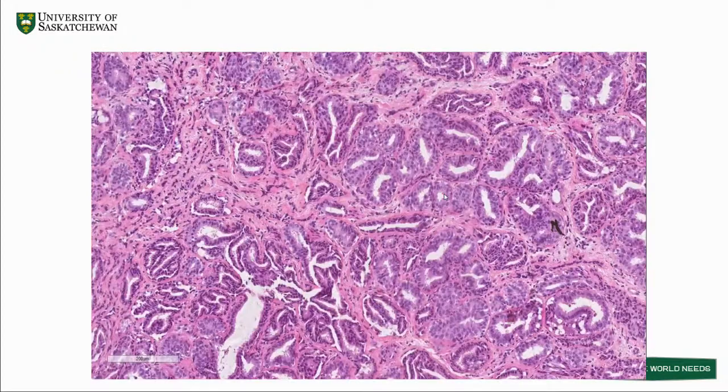Looking on higher power, the things that are going to bring you back to the benign side are that these are low grade nuclei. When you're thinking about breast, you know how the more malignant, the more rigidity you get in the breast. So you get those punched out looks of the DCIS. This doesn't have that. It's still got that whorl pattern, and there are no other high-grade features in the nuclei. And then if you let yourself take a brief look, you see these myoepithelial cells surrounding each one of these glandular units.